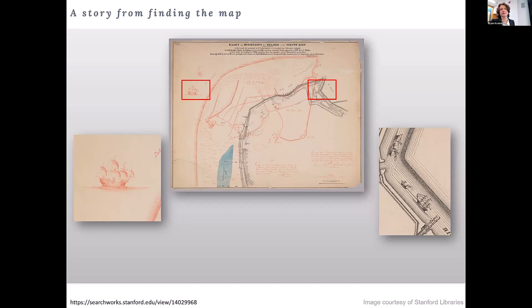Yeah, I think that's really important. I don't know what the state of their digitization of that part of the collection is, but if they haven't begun the work, this is a perfect motivation for doing that.